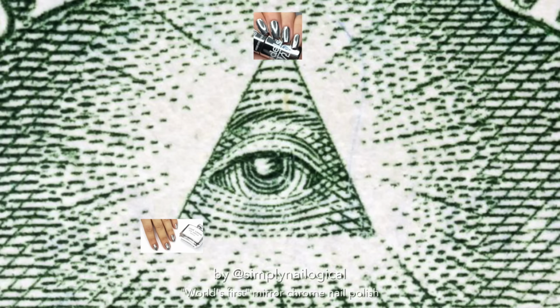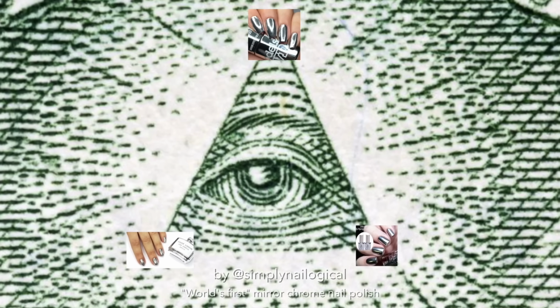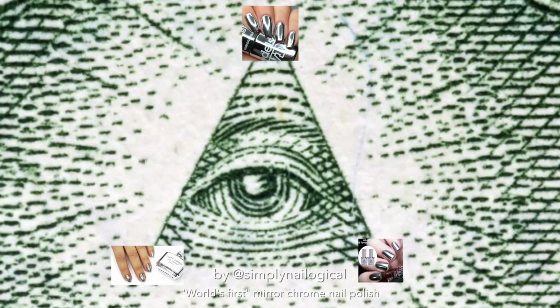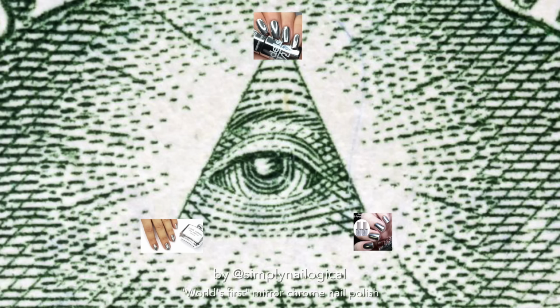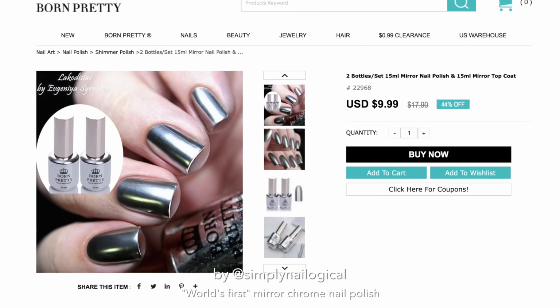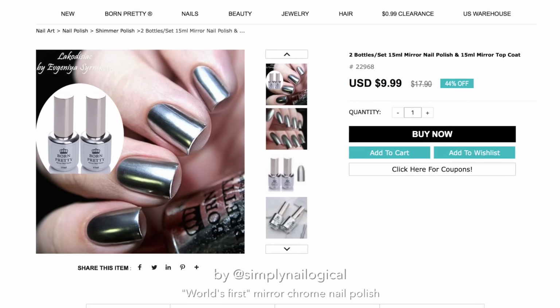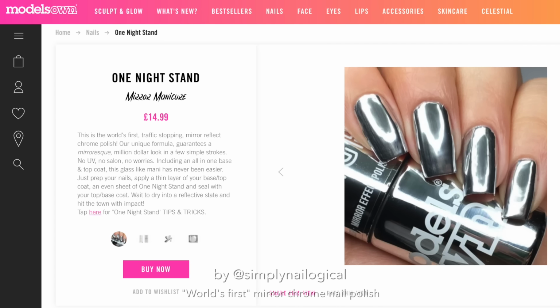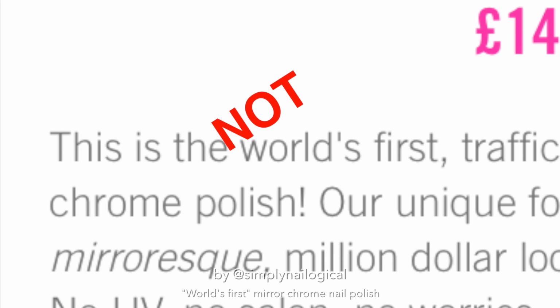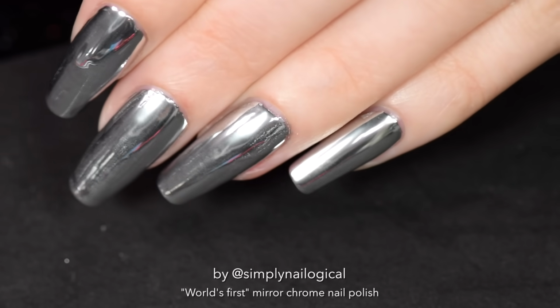Okay, this is a chrome nail polish conspiracy theory. Shane Dawson, why aren't you investigating this? Okay, I mean, it's not that relevant for most people, but shut up. Now, I would have gotten the mirror polish from Born Pretty store so I could see if it was the same as the Model Zone, but every other time I order from them, I just never get my order. In any case, it seems to me like we've been lied to. I don't know why this was so important, but now you have some more knowledge in your brain.